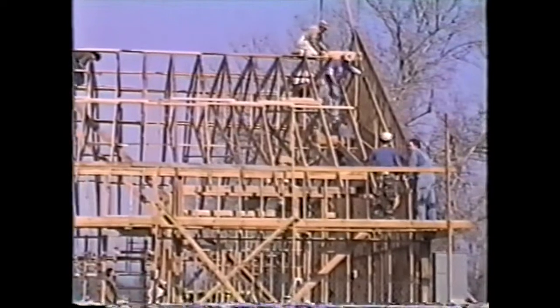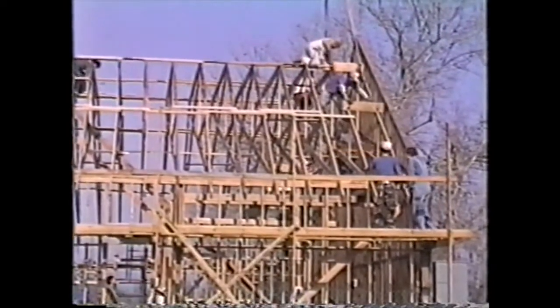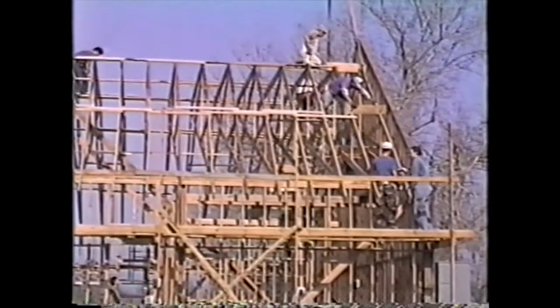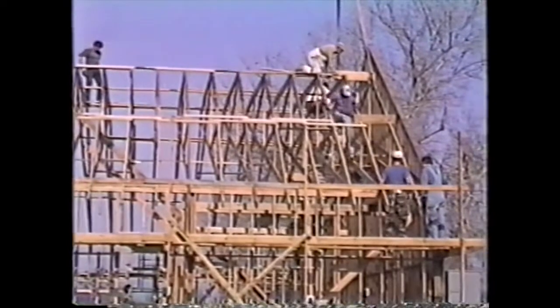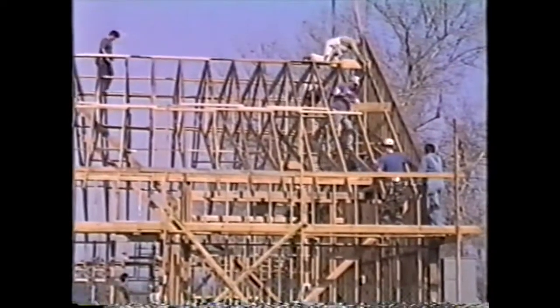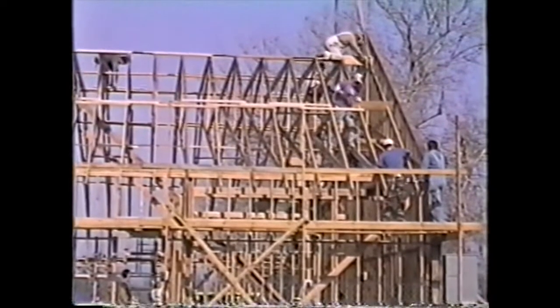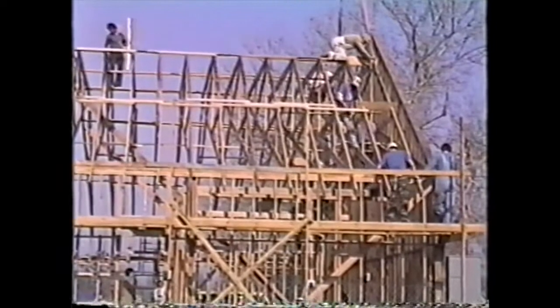Rest is in place. This is January 21st, 1989.